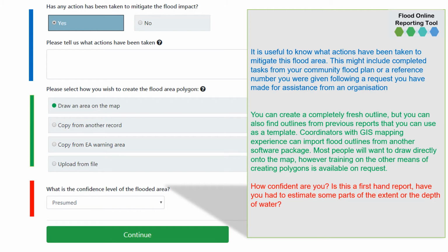But if all else fails, you can take a screenshot of the map, print it, draw the flood extent by hand, and upload the image in the media module. Council or EA staff will then digitize it for you. Finally, this screen asks you to give your confidence level in the report. This may be especially relevant if it's very old or second-hand, or maybe you had to guess the depth of water.